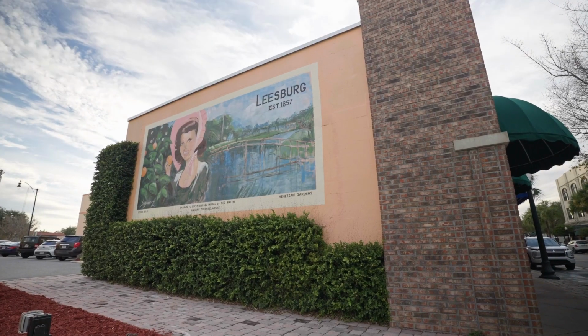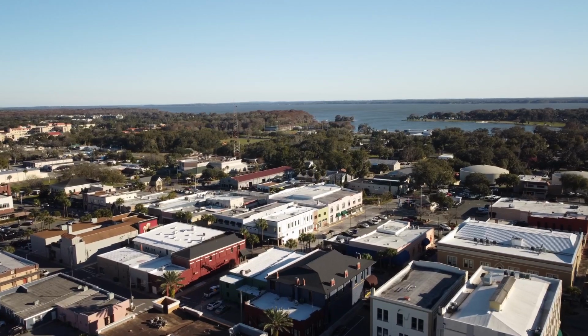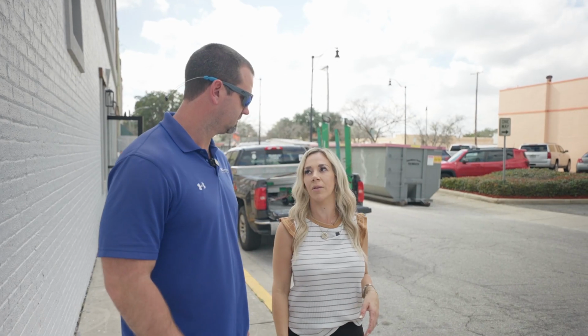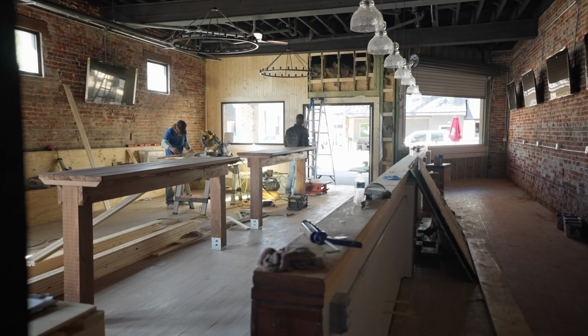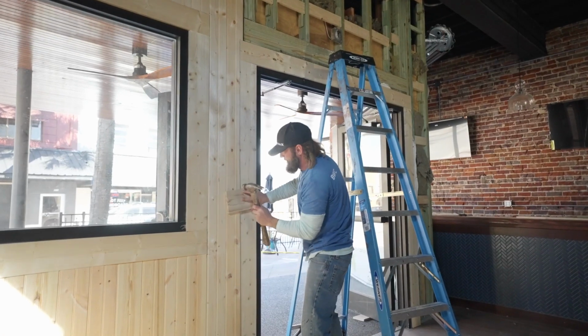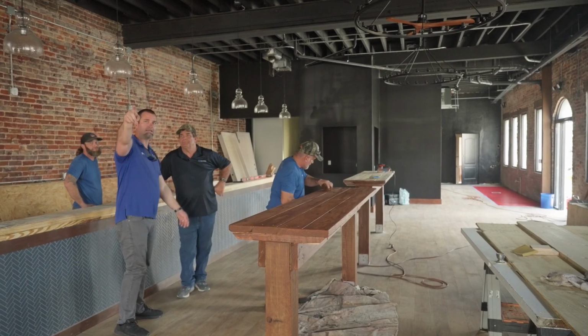So we're here today at 215 Main Street, and I'm super excited to check it out because it's been about a month since I've really seen anything. I've seen a ton of pictures. Brian, you've been keeping me in the loop on a lot going on, but it's been about 11 months since we bought it, and a lot has happened behind the scenes in 11 months, right? Yeah, we've been through the ringer and back.